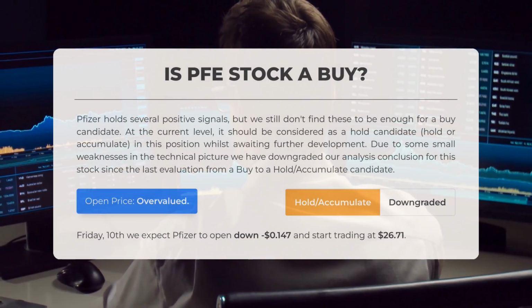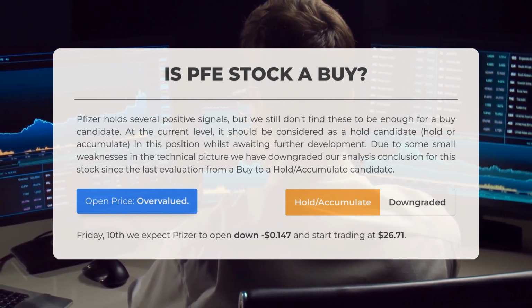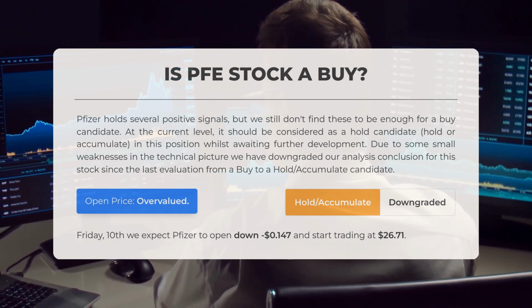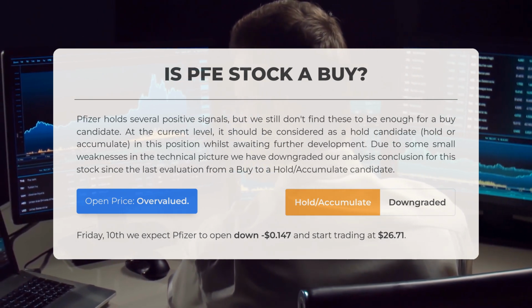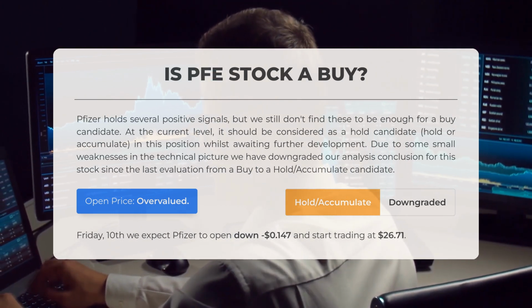Is Pfizer stock a good buy? Pfizer shows several positive indicators. However, we do not find these sufficient to recommend it as a buy at this time. Currently, it is best viewed as a hold candidate, suggesting that investors should either hold or accumulate while awaiting further developments. Due to minor weaknesses in the technical aspects, we have revised our analysis from a buy recommendation to a hold or accumulate status since our last evaluation.